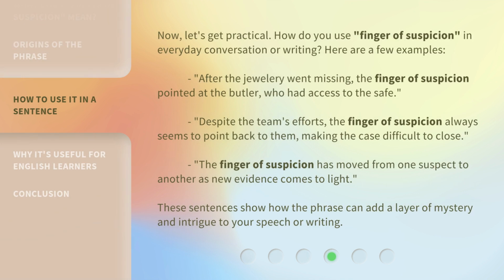Now, let's get practical. How do you use finger of suspicion in everyday conversation or writing? Here are a few examples. After the jewelry went missing, the finger of suspicion pointed at the butler, who had access to the safe. Despite the team's efforts, the finger of suspicion always seems to point back to them, making the case difficult to close. The finger of suspicion has moved from one suspect to another as new evidence comes to light.